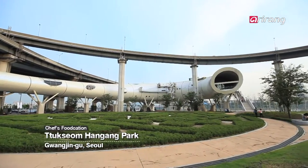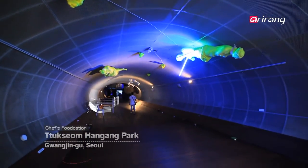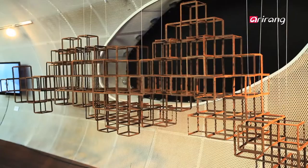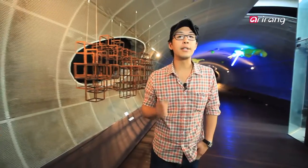So we're at the Tuksam Han River Park, and this structure specifically is known as the Chabolle, or the inchworm. It features a number of exhibitions year-round, but more importantly, the structure itself is a work of art. It's also really close to the subway station, so it's super easy to get to.